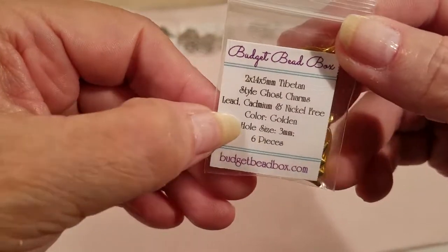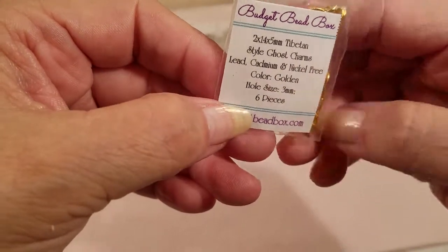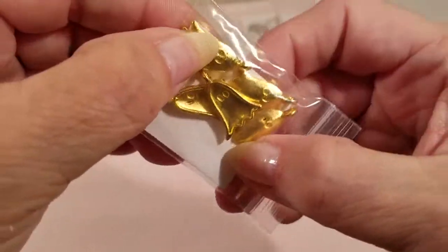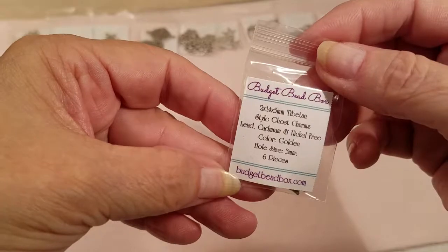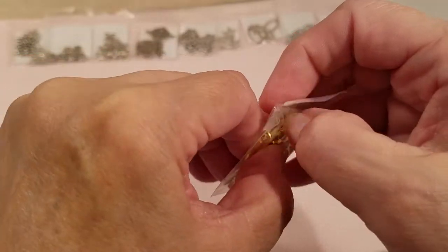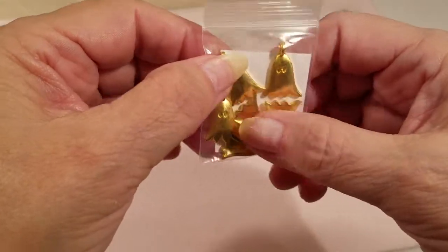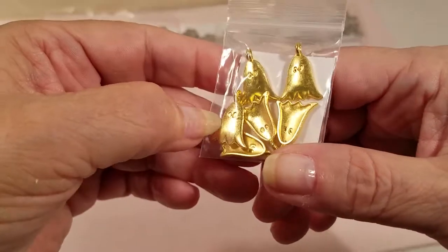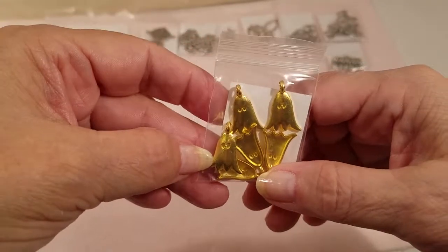Okay, what we got here? Oh, ghost, okay. Tibetan style ghost charms. Color golden, 3 millimeter, six pieces. And there you see the front. And here you see the back. What I'm finding funny about this is that I had bid and won on an eBay auction some ghost charms, and I lost the auction, not because I got outbid, but because they were out of stock when they went to fill the order and didn't know it was out of stock. So there's me some ghost.